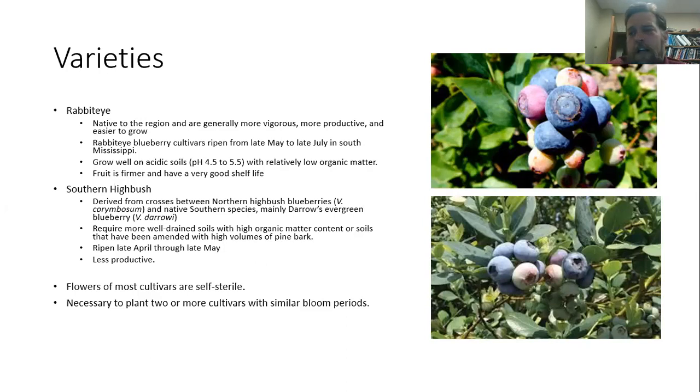The other kind of blueberry that we can grow is called southern highbush blueberries. Again, just not nearly as common as the rabbiteye blueberries, but the real advantage that we get out of the southern highbush varieties is that they produce earlier in the year than those rabbiteye blueberries. So if you're producing for a farmer's market or something like that, then having that earlier production can be a real benefit to you. They do tend to just be a little bit less vigorous and less productive.